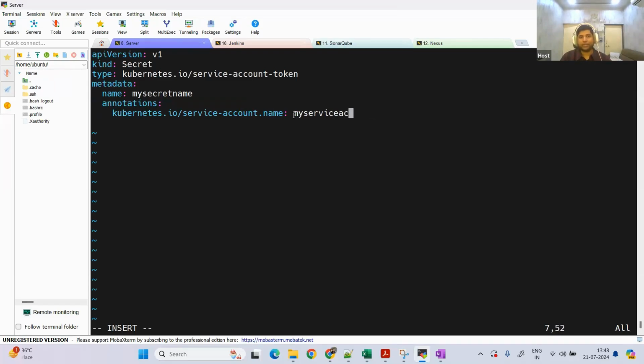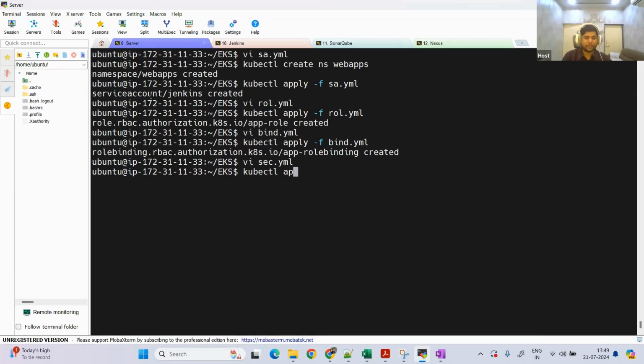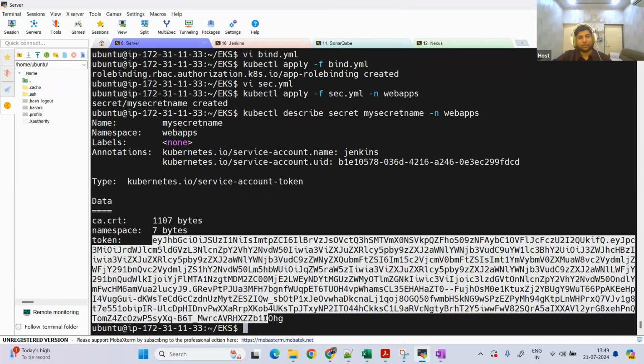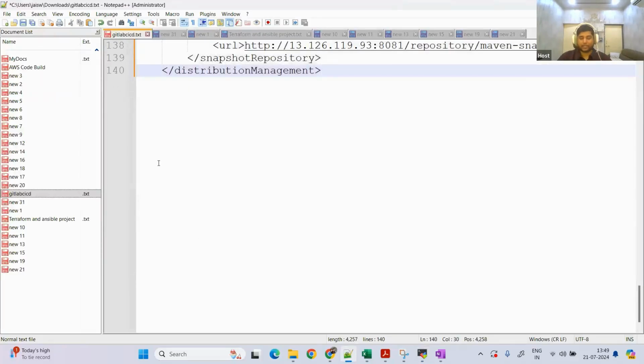In our case, we have created a service account named Jenkins, right? Second thing, here you don't see any namespace name like web apps, but we still want to create this secret inside the namespace. So in that case, we can run the command kubectl apply -f sec.yaml -n web apps. This last part, -n web apps, means that we are trying to create this secret inside the web apps namespace. Once we have done that, you can simply get the token by running the command kubectl describe secret. The secret name is my secret name, and this exists inside web apps, right? Now, this token that you see is the token that we are going to use for authentication. So I will copy that and save it somewhere.